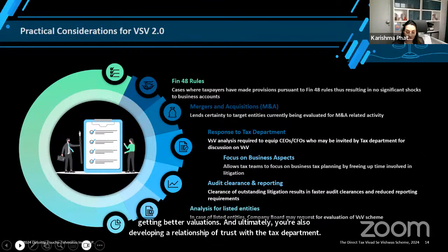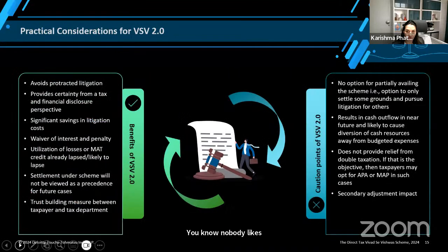Nobody likes disputes. And I think at the end of the day, disputes do not enable growth either for the taxpayer or for the country. So I think it's good that the government is focusing on various efforts in terms of reducing litigation. And I think this is one scheme where we need to look at both the tax and the non-tax considerations when you look at it from a settlement perspective.